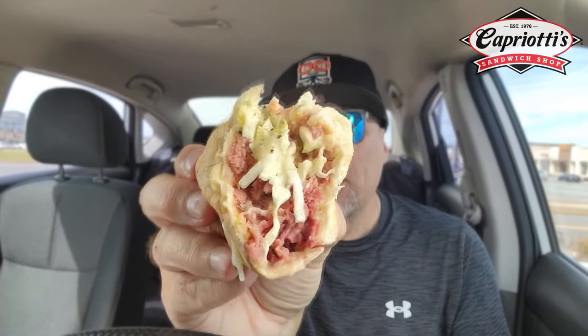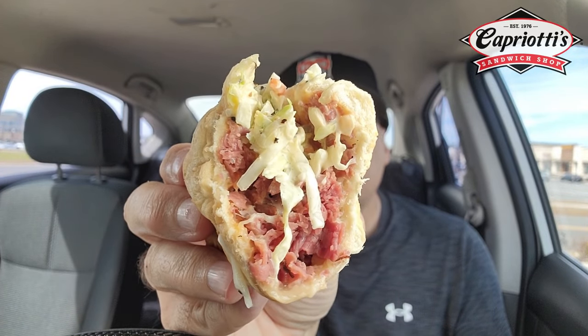That sandwich, I was going to start with that, but because it isn't around Thanksgiving, I wanted to give something else a try. But I'm definitely going to have to get back there at some point and try the Bobby. But there it is. One more look. I am loving this. Right. Last bite.